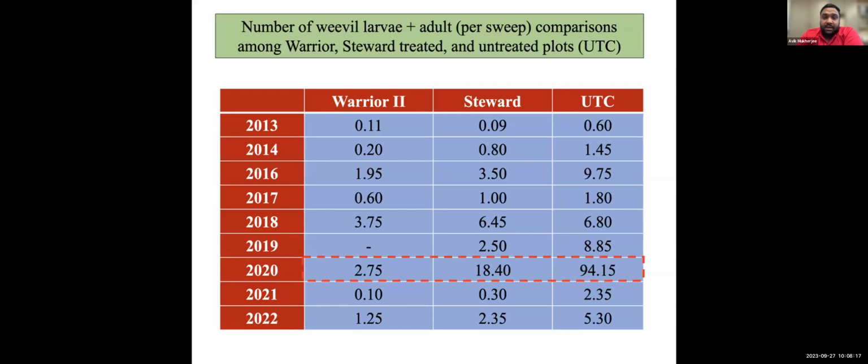But only this year, 2020, you can see a significant difference in alfalfa weevil larva and adult numbers in untreated checks. But still, this year, Warrior has performed really well in keeping it below threshold level. Also, Steward has done a good job, but not better than Warrior. So in all these three instances, you can see Warrior has a better performance than Steward.